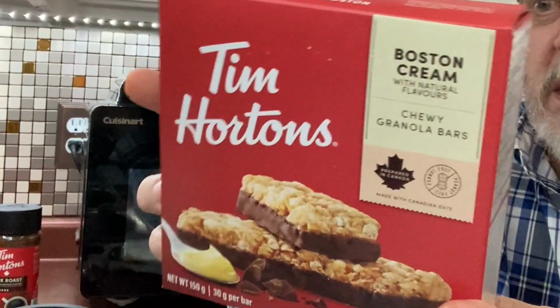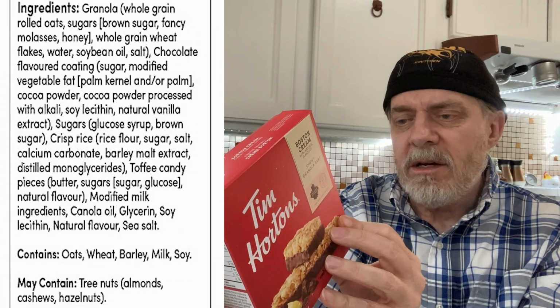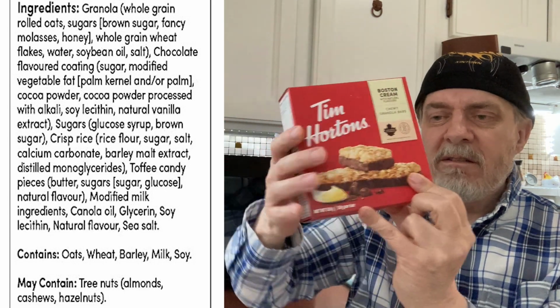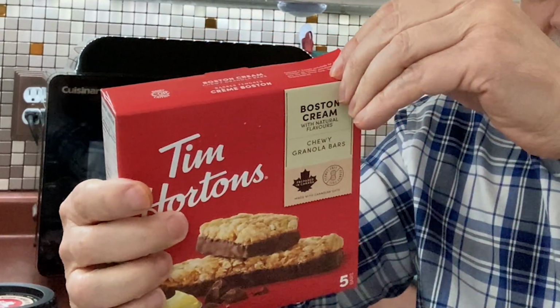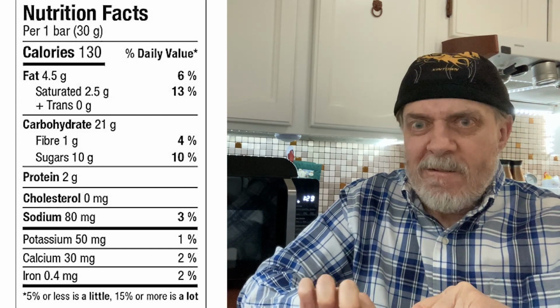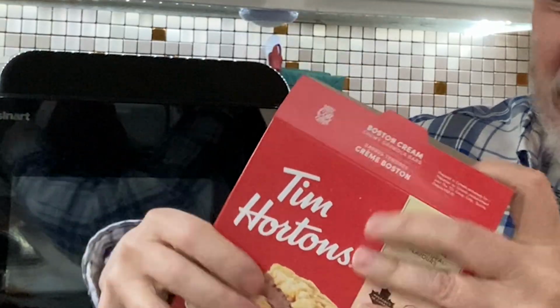Okay, let's try the Boston cream. The calories in this are 130 per bar, and they contain... Okay, so these are, again, of no nutritional value whatsoever. The sugars in these are 10 grams. Okay, the box is open nicely. I will give them that. Pretty sad when the best thing you can say about a product is the box opens nicely.